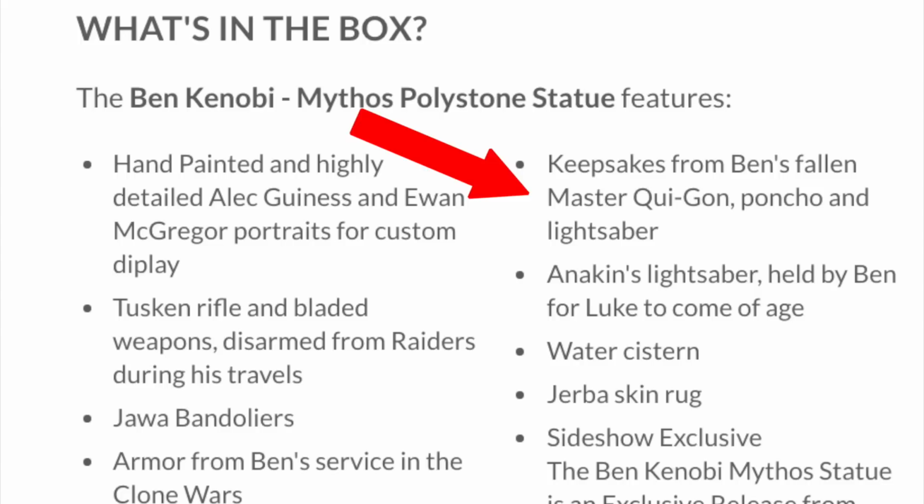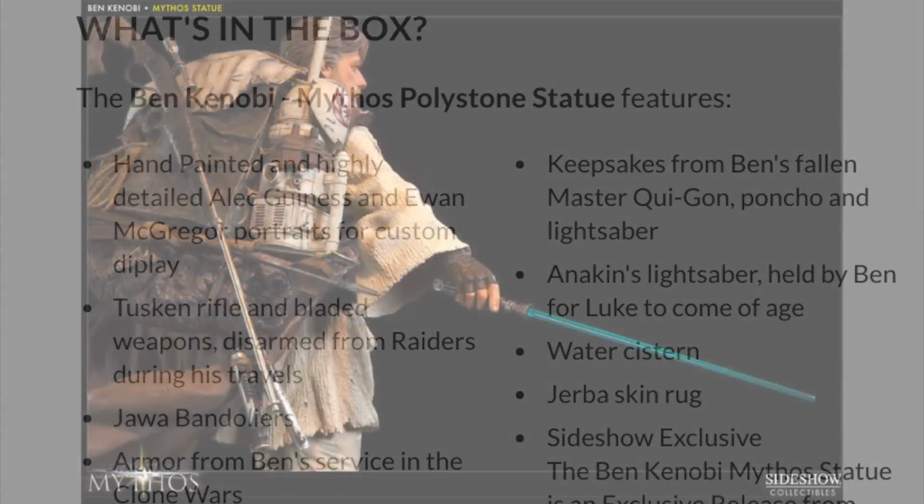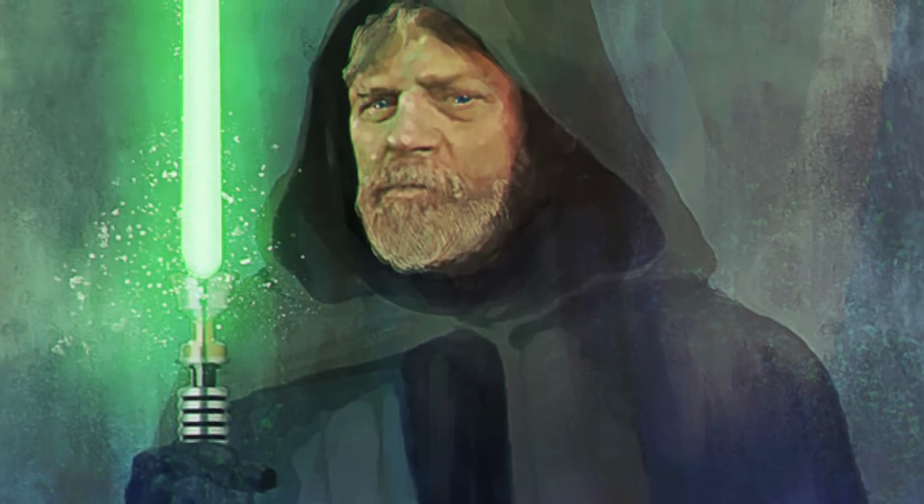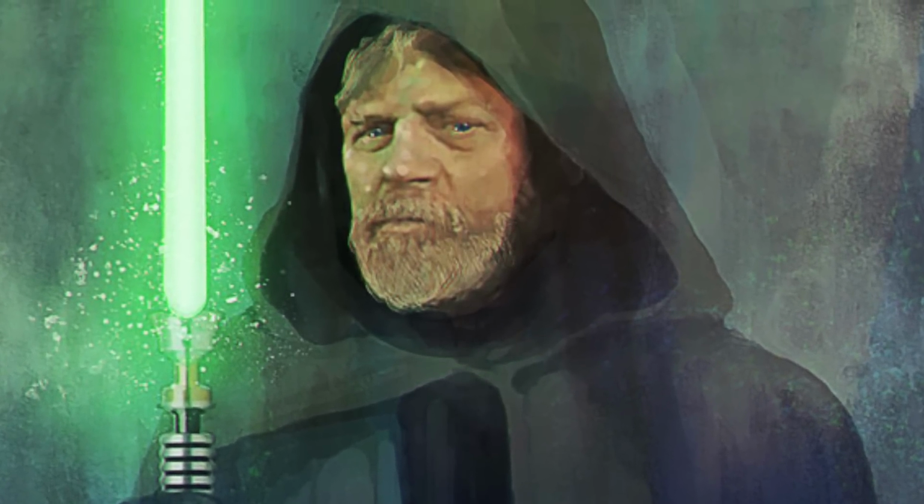So why would Obi-Wan be carrying both lightsabers? He must have done something with Qui-Gon's. It seems like the old worlds are colliding with the new, and if the math is done right, then hopefully Disney makes this canon. That would tie into the story so well. Do you think Luke will talk about this in episode 8? As a fan, I can only hope.